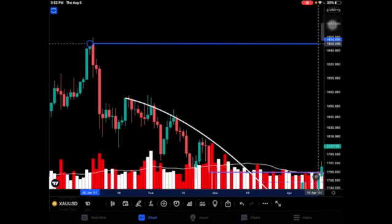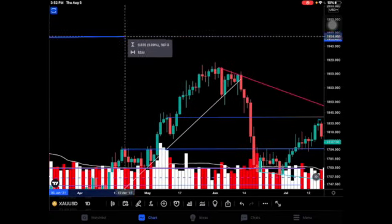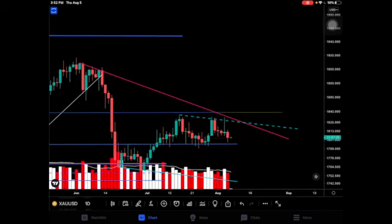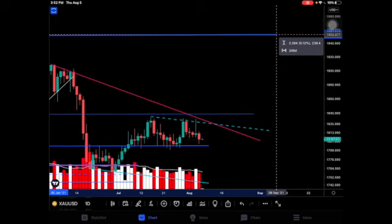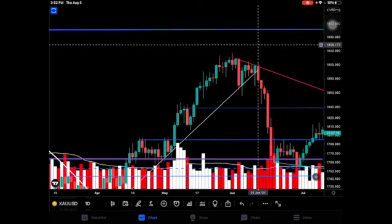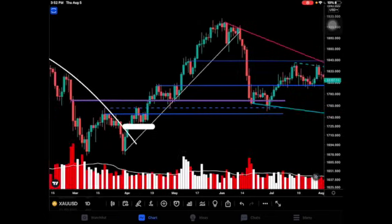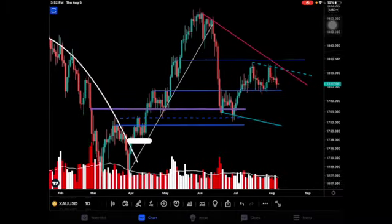It could be a resistance. It could be a support if price were to break above it, but we're going to draw that out, and we're just going to keep it out because it's still untouched. It's still a virgin line here. You can see price came up pretty close but it was reversed. So we're going to leave that on the board.